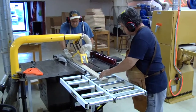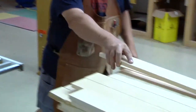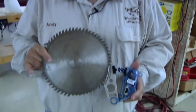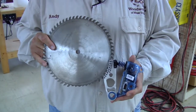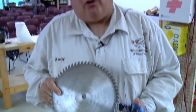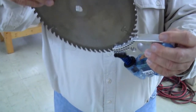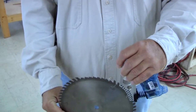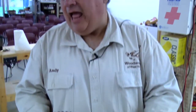What they're doing here is they're preparing the wood to make the rockers for the cradles. The table saws we have are called saw stops. They are state-of-the-art, and they have a braking system on them. So if your finger accidentally touches the blade during operation, this piece of metal is launched into the blade, and the blade sinks down into the table saw. The resulting cut to your finger only requires a Band-Aid as opposed to having your finger amputated.